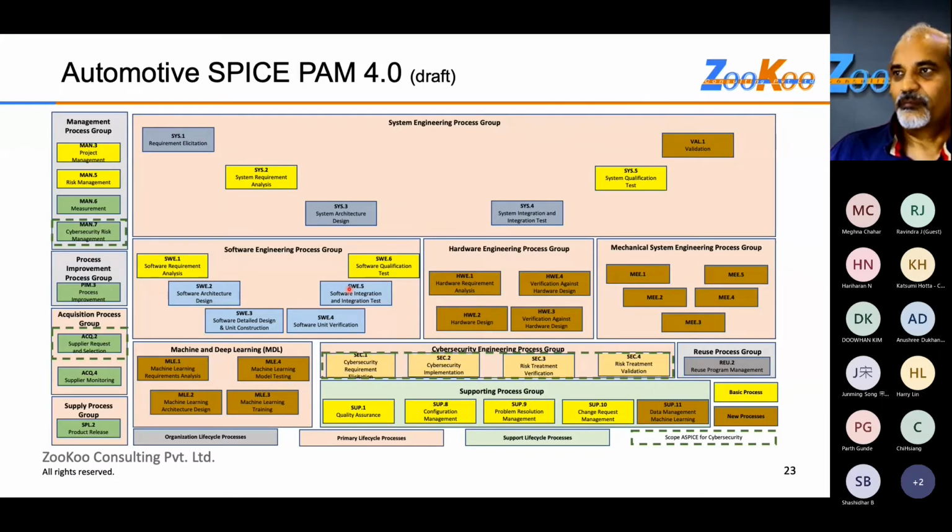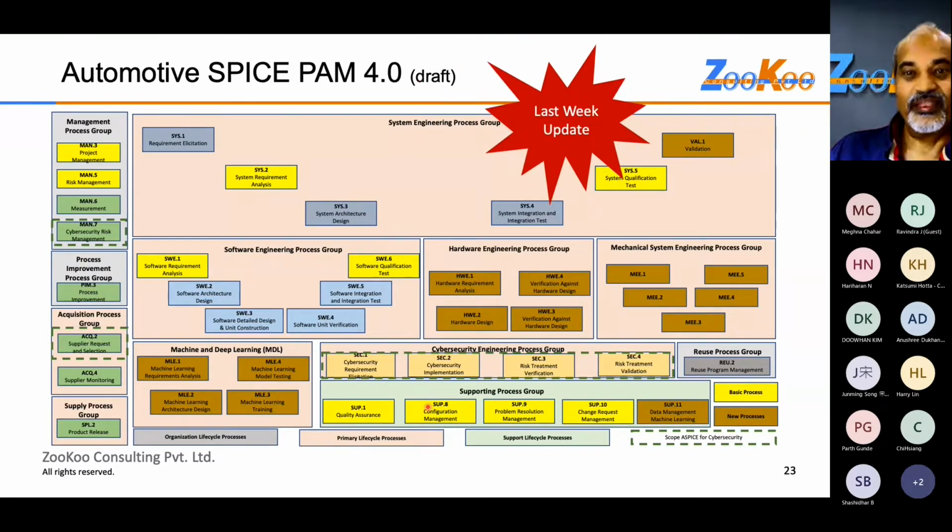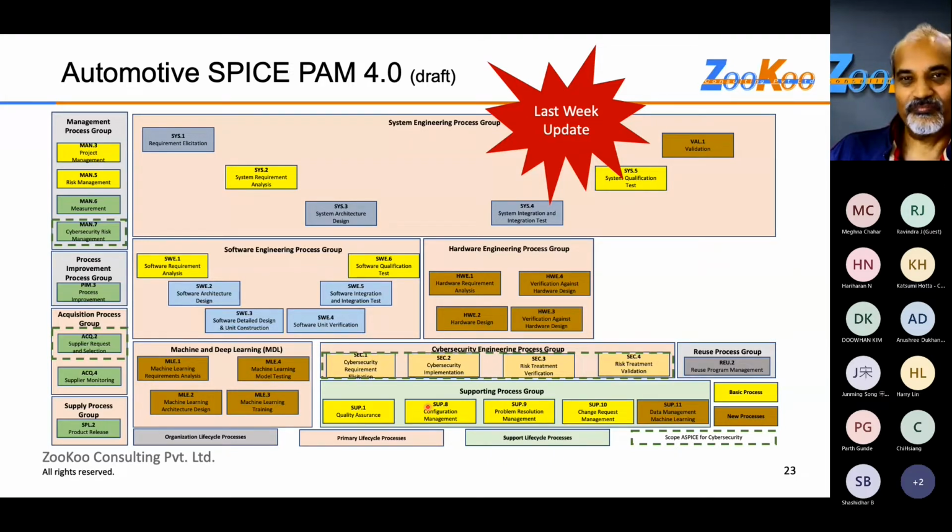And this is our complete draft structure. Of course, we are expecting it will look something like this. At top, I have highlighted organization lifecycle, primary lifecycle, support lifecycle, in the same way as in our existing Automotive SPICE. But last week we had one more update: they are deciding to remove the mechanical SPICE from 4.0.